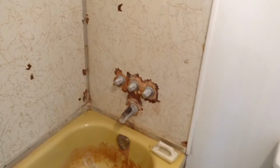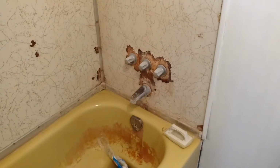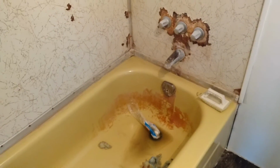And obviously the tub needs to be done. The valves leak everywhere, so the whole valve has to be redone, and maybe the tub drain too. I haven't tried if it leaks or not. So yeah, it's a completely new place.